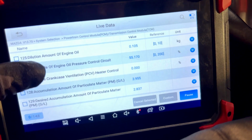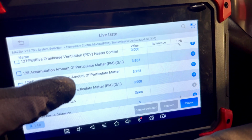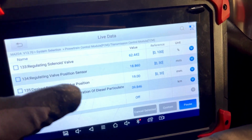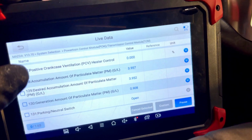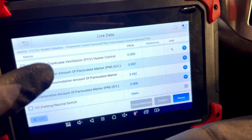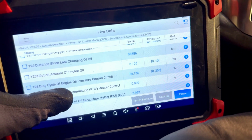We can have a look at the DPF values. They are quite close to the DPF regen, and it happened 39 kilometers ago. I believe the car has DPF issues as well. What that means is the ECU triggers the DPF regen very frequently due to the carbon buildup. And now back to the high engine oil level and the engine oil pressure problem.